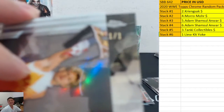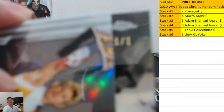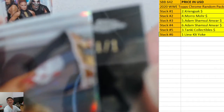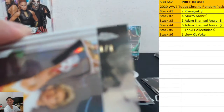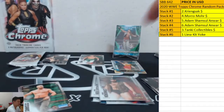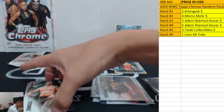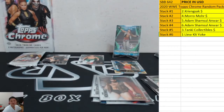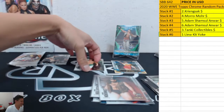Oh my goodness. 1 of 1 Super Fractor. Come on. Come on! Hey, come on, man. Come on. One of one Super Fractor. Cesaro and Daniel Bryan. Boom! Wow, wow, wow. This is awesome.